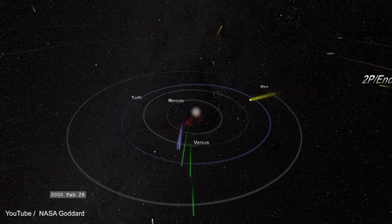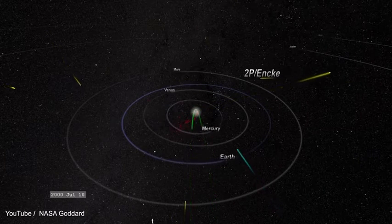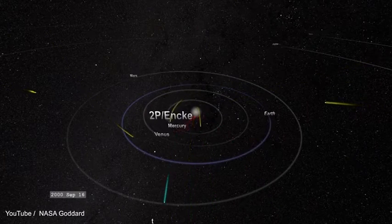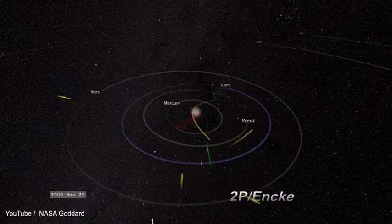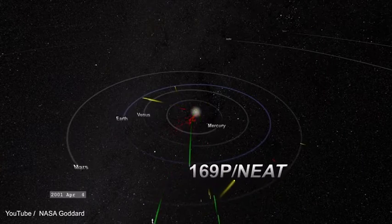So the red comets, these are Kreutz Sungrazers. The green comets are what we call Nongroup Comets. The only exception is the yellow ones that you see. These are what we call Nongroup Comets. These do not belong to any family.